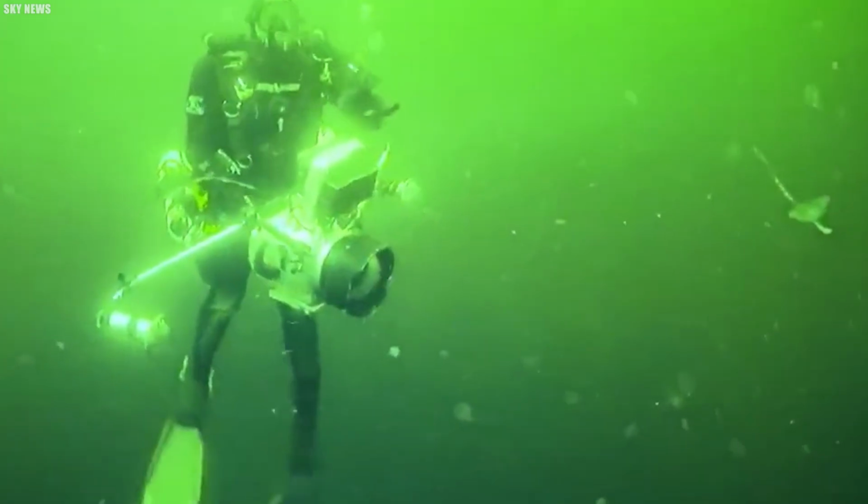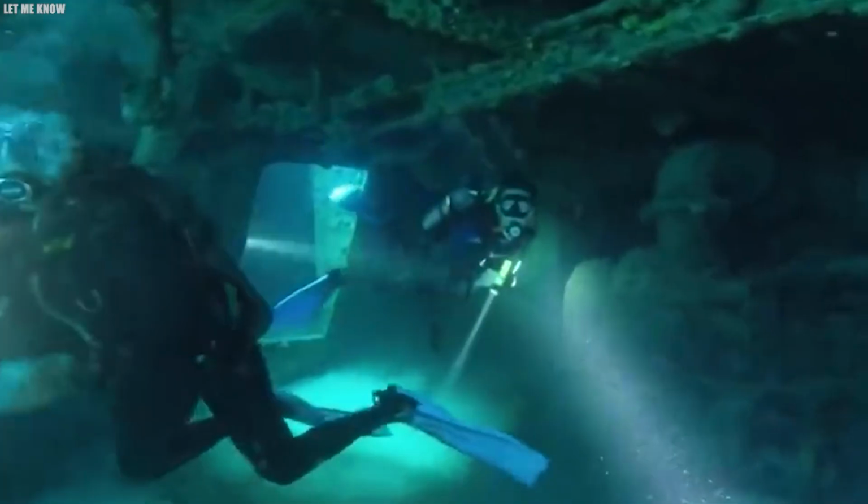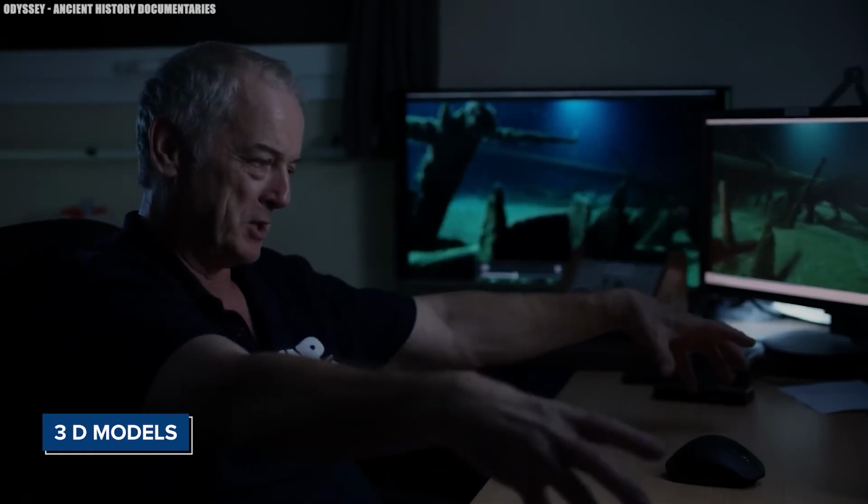The team took thousands of still photographs of the shipwrecks and then used photogrammetry, a technique that uses software to calculate the positions of millions of points in space, to build 3D models of the discoveries.